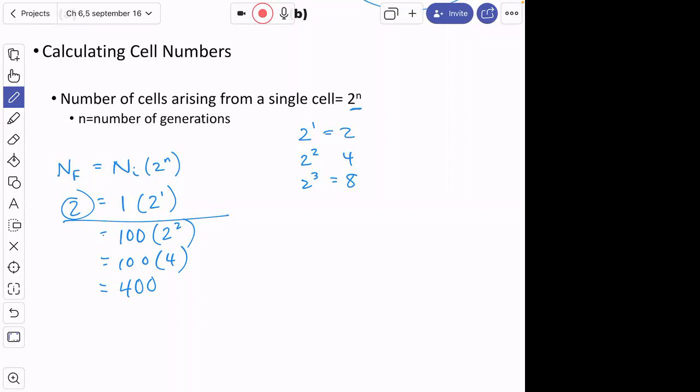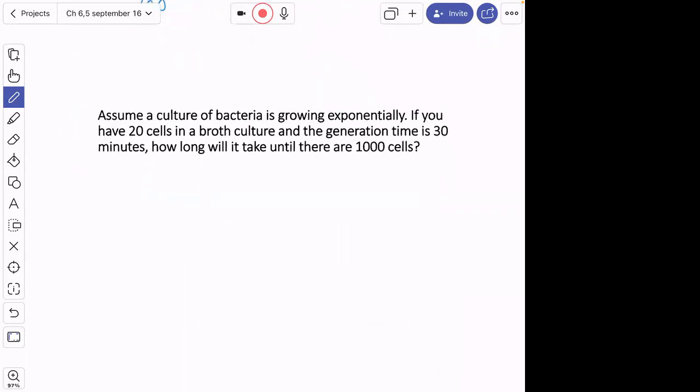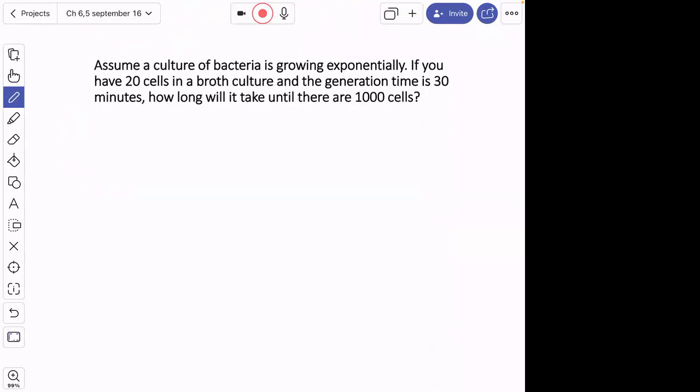So again, when you're working with small numbers, hopefully that makes sense. We can cast that formula off to the side and just think through this when we have larger numbers. I think there's at least one question in your homework that's similar to this. So let's think through this. Assume that you are working in a lab and your cells are growing exponentially. As we'll see, that's not always the case, but let's pretend that they are, for the sake of making a calculation. If you have 20 cells to begin with in a broth culture, and your generation time is 30 minutes, how long will it take until you have at least 1,000 cells?